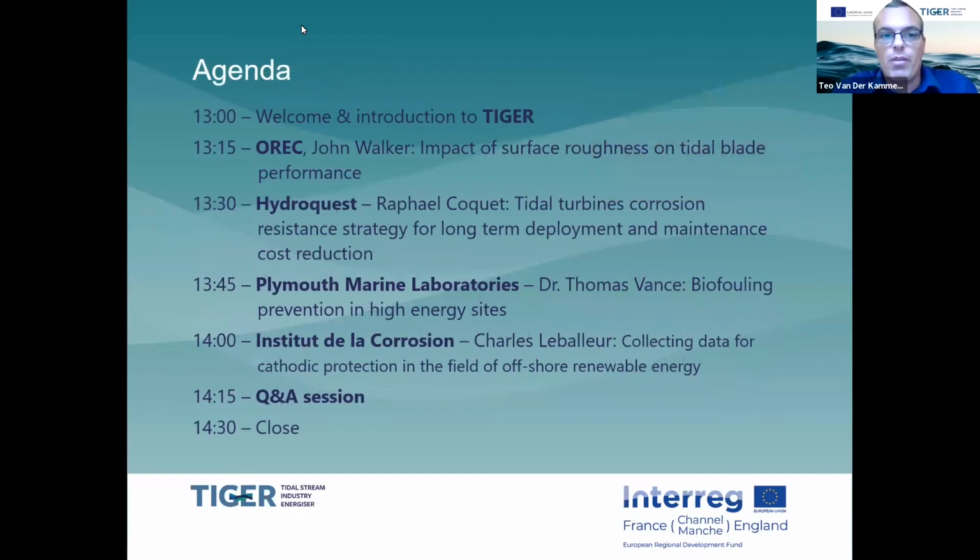So just a quick run through the agenda. Shortly, I'll do a quick introduction to the Tiger project for those of you who are not familiar with it. I'll then hand over to my colleague, John Walker, who will provide insight into the work he's been doing on the impact of surface roughness of tidal blades and their performance. We'll then move on to Raphael Coquet from HydroQuest, who'll give us some insight into what they've been doing for their deployment in Paimpol-Bréhat and their OceanQuest device.